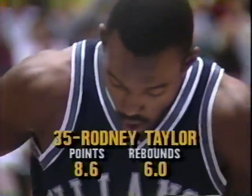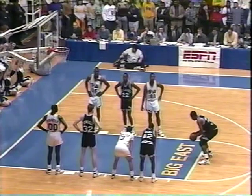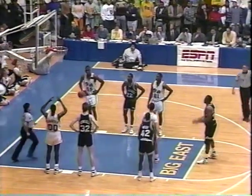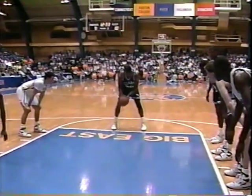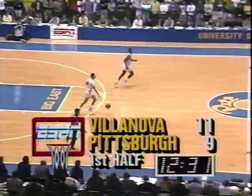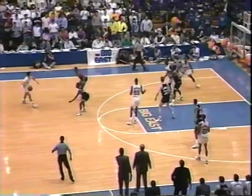At the line will be Rodney Taylor. I thought he would do for Villanova exactly what Shorter has done for Pitt. Become that real tough inside player, but he's been hobbled with the foot and other pains during his career, and it's really limited his growth. Taylor, 77% free throw shooter, knocked them both down. 12:31 left to go here in the first half, and the Wildcats up by deuce.